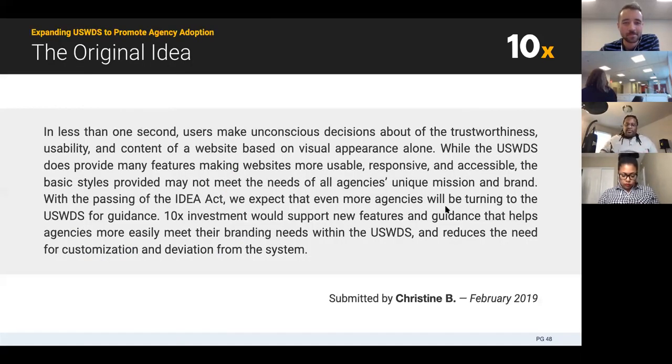So the original idea for this spoke about trust, really from the perception of the public. So what evokes trust across government websites? When we think about that, your thoughts might immediately go to security, but it's a little more than security. You think about things of a visual nature and also things of a usability nature, right? So this is where this project kind of started.